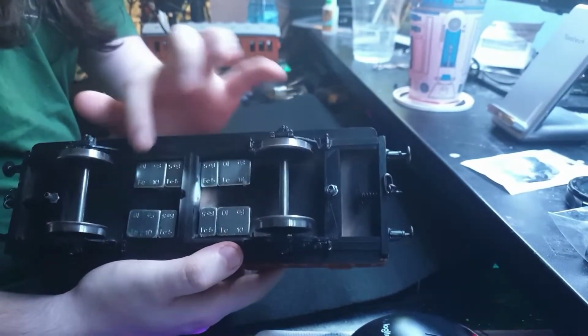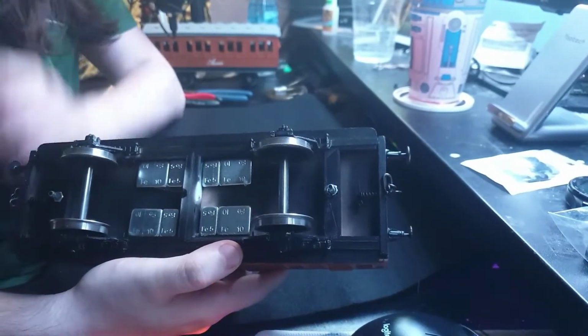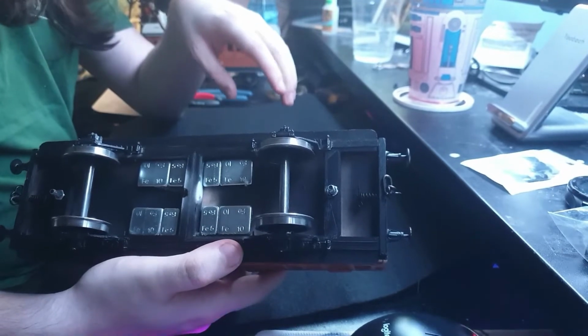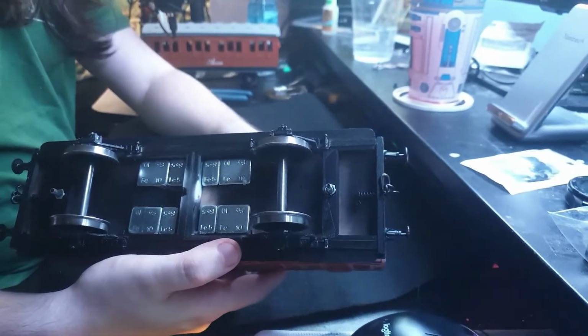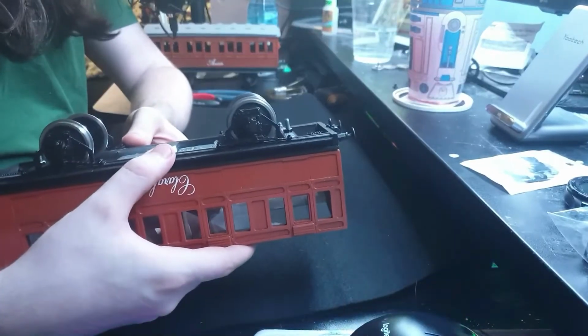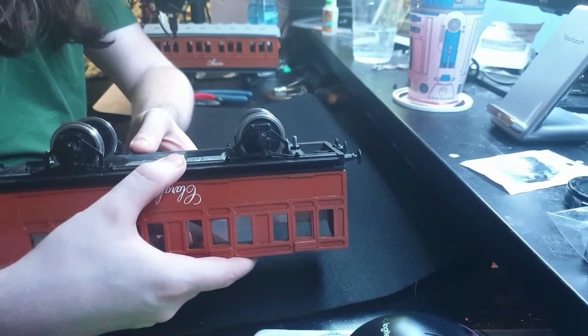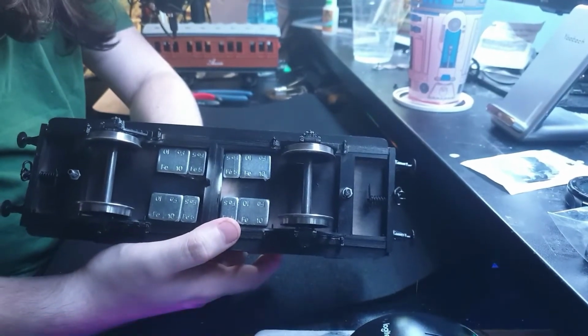You'll also see I've attached some weights to Annie and Clarabel so that when they run on track, there's a little bit more weight to push them into the track, so they run better. So this is currently, what's this? This is 15, 30, 45, 60. So that's an extra 60 grams of weight in there.